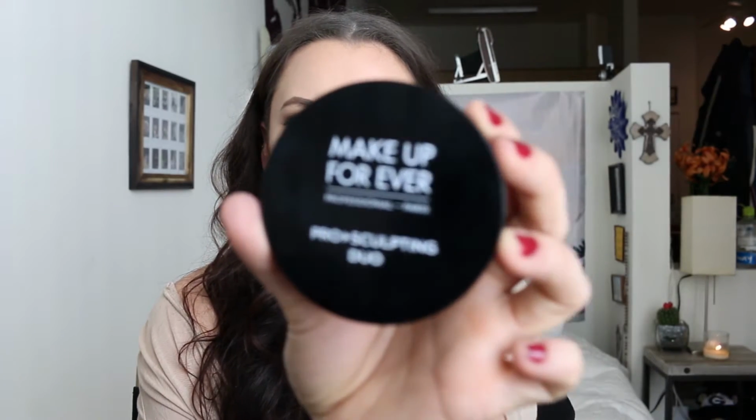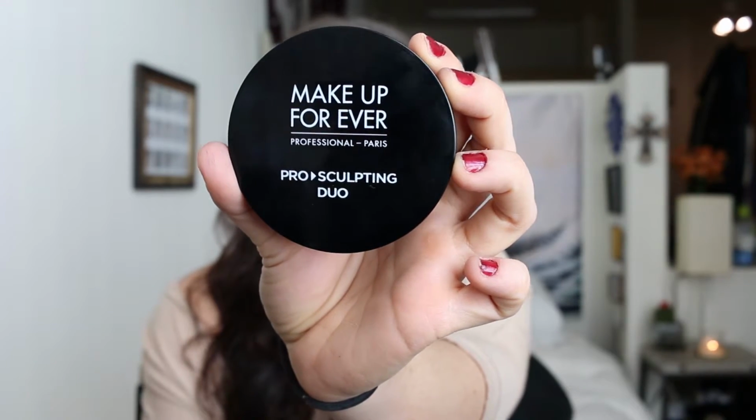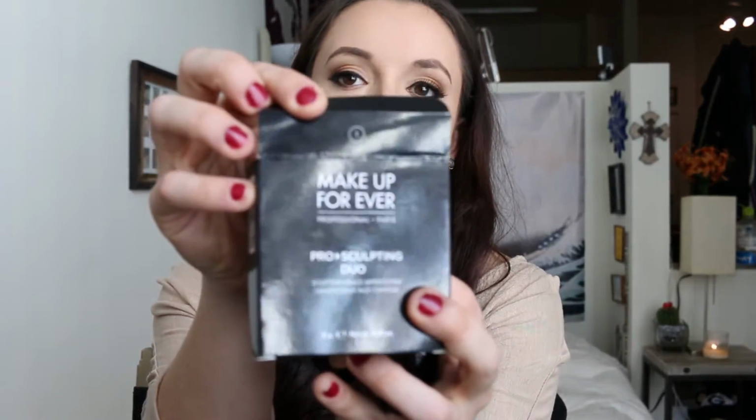So this is the first thing. It's a highlight and bronzer little duo. It's the Makeup Forever Pro Sculpting Duo. I don't know if it'll focus. There we go, yes. And it's really lovely. Honestly, I saw it and played with it in Sephora and just had to have it. And I am in the number 1. There's a little 1 on the top of the package because I am super white and not dark enough for 2. But yeah, so you open it up and it looks like this.